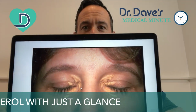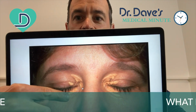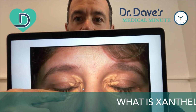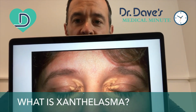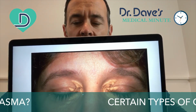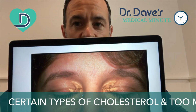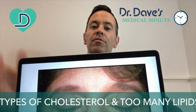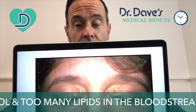So this is a very dramatic example, but you can see clearly that this person has yellow plaques on her lower eyelid and her upper eyelid, and on the other side too. This is a dramatic example. Most of the time, the yellow plaques are very subtle, but noticeable, and they are made up of cholesterol. And many times it's associated with high cholesterol in the blood.